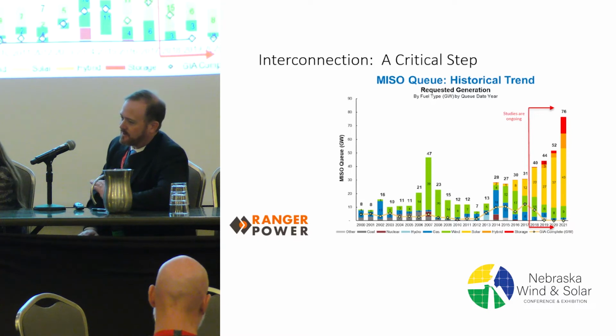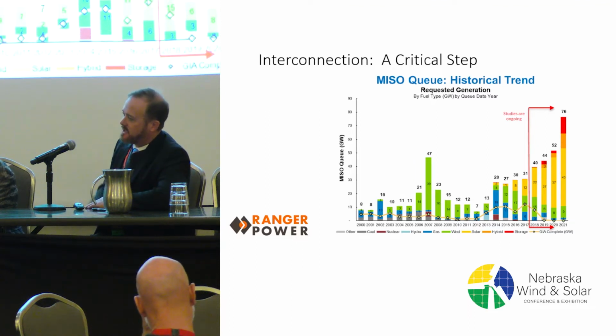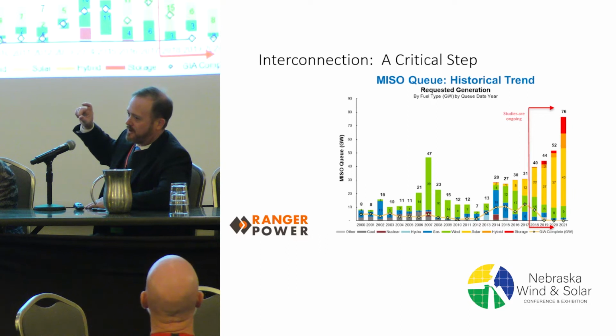The other point that I'd like to make on this, and this goes back to the slide that was presented earlier on the breakdown of the 2020 queue filings, you saw this big stack on top of two bars, or two layers of that last bar that were roughly equal.